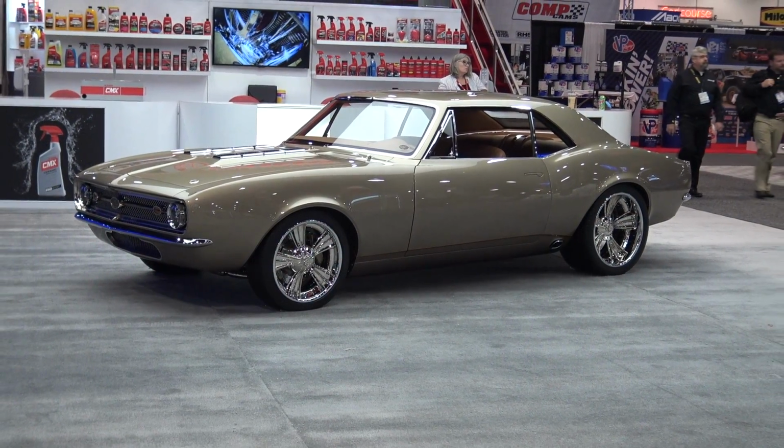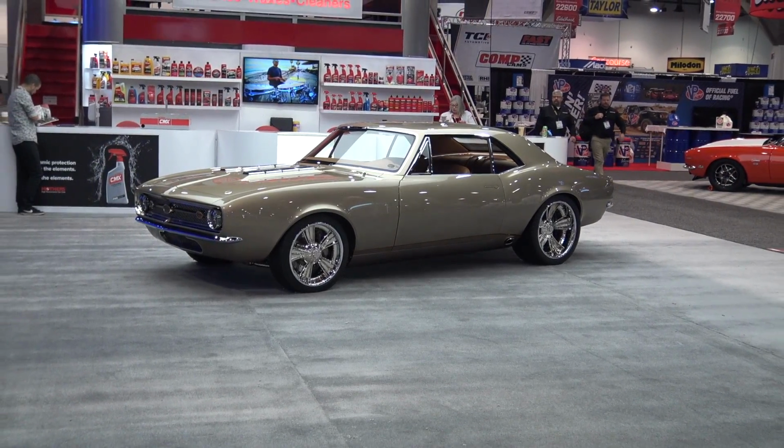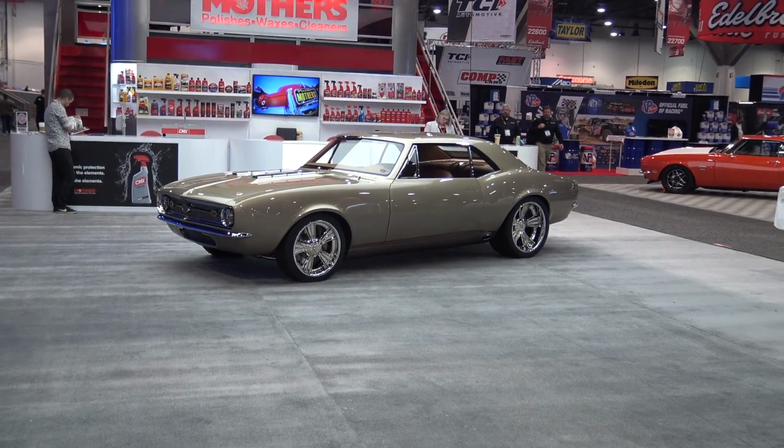And the end result is you're looking at the Mother Shine Award 2019 NickleBack 1967 Camaro.